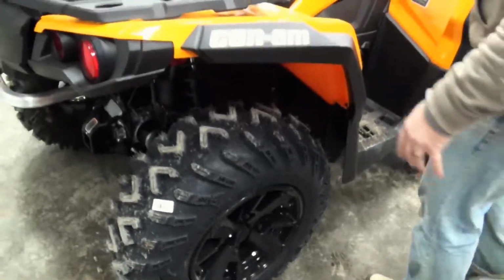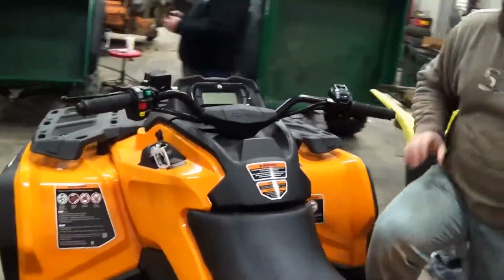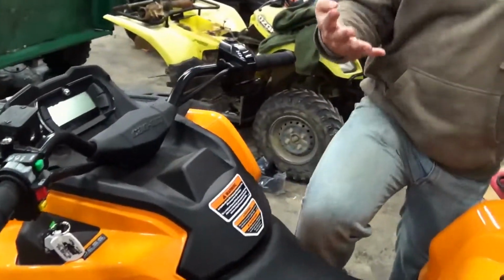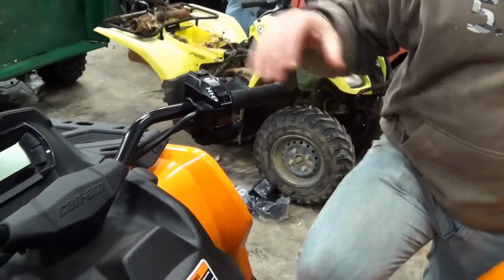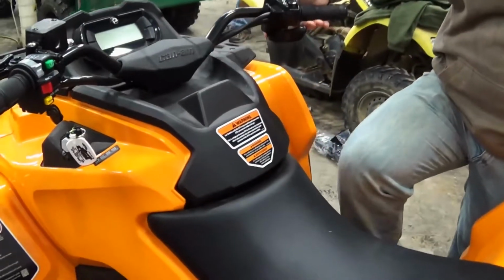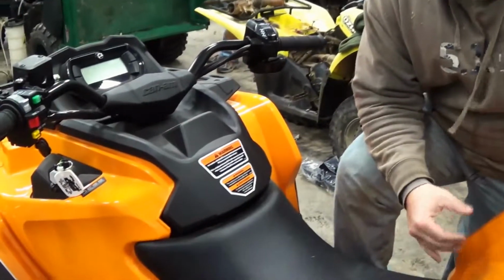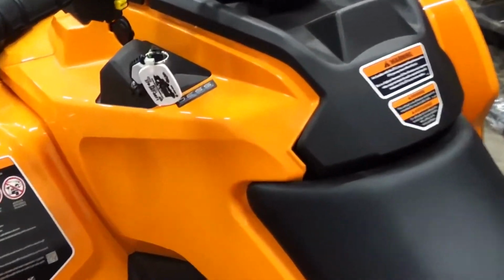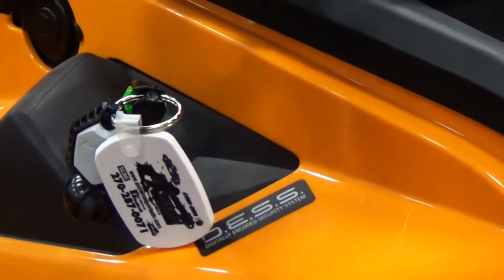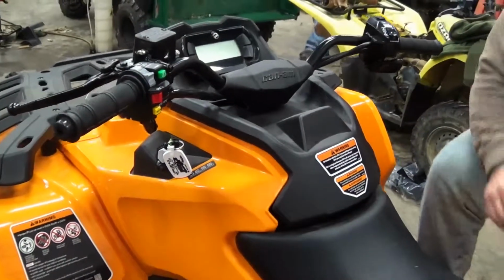So this does have drive mode. Drive-by-wire is new on the Outlander. Essentially this has 4 drive modes. You've got work and performance with both keys. So, drive-by-wire throttle selector up here. Depending on what key you have, performance and work mode on both. So we're definitely going to get this thing in performance mode with the performance key and see how she rips.